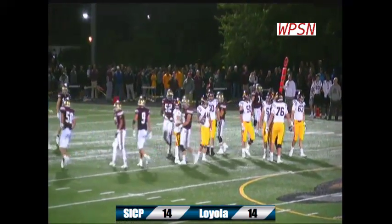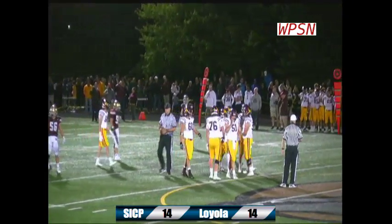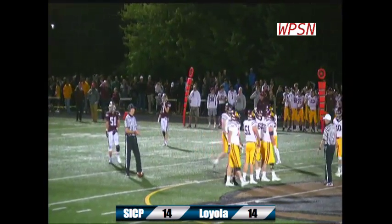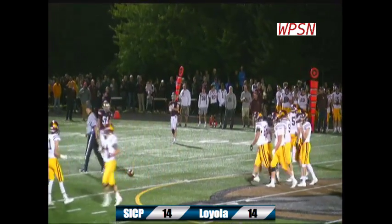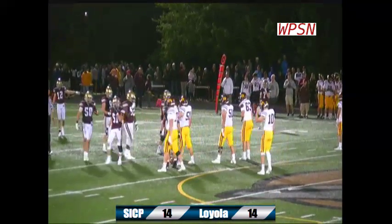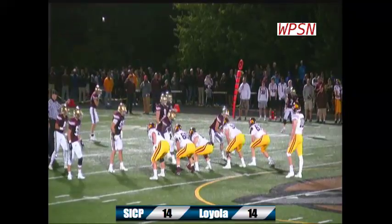All right, it's a pass to number 44 of the Ramblers. That is Michael Gavrick. Nice pickup of yardage from him. Unfortunately, because it was a loss of yards, they're back 5 yards. Then 5 to 10 yards for that holding penalty. So, it is second down 15. Do you think Ignatius will come out on top tonight?